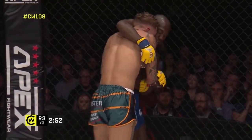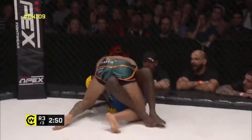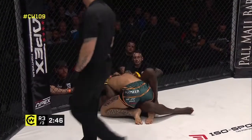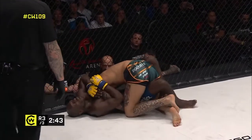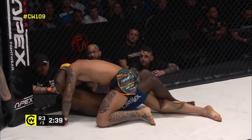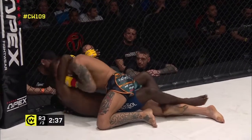Don't have to do anything fancy. He's trying to turn, put his back on the cage. That's a nice body lock takedown. Squeeze your heart. And we heard the corner there of Vucenic saying, look, you don't have to do anything fancy at this stage. And a nice meat and potatoes body lock takedown from the Englishman.